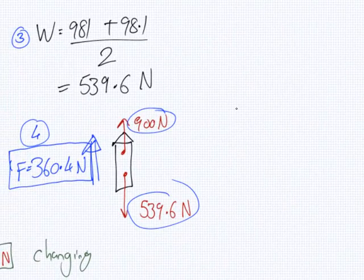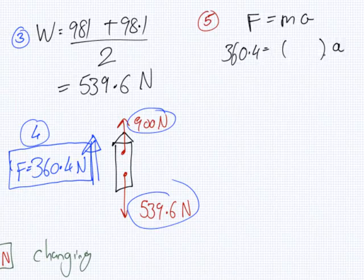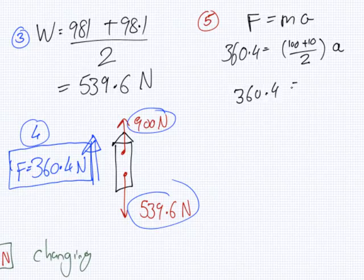So, I suppose this is like part five now. You have F equals MA. Do we know F? Yeah, 360.4. Do we know M? Kind of. There's two masses. It starts at 100 and it finishes at 10. So it's kind of like 100 plus 10 over 2 again, using the average. What's that? 55, isn't it? Yes. 55A. Fantastic. So A equals 360.4 divided by 55, which is 6.55 meters per second squared. Great.